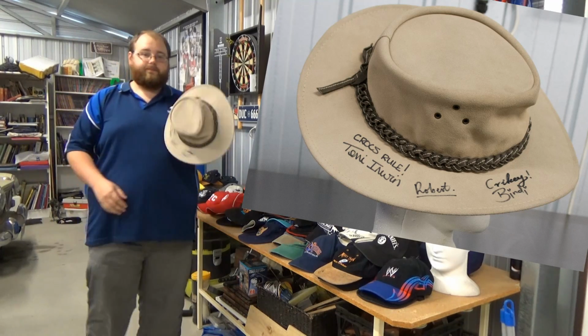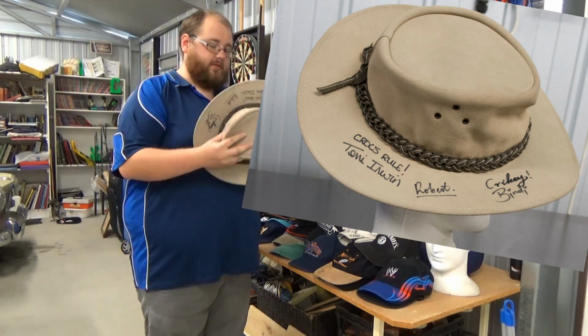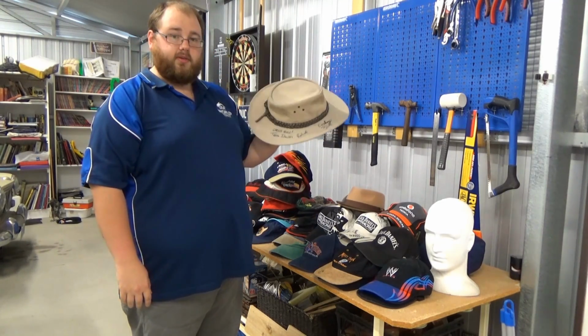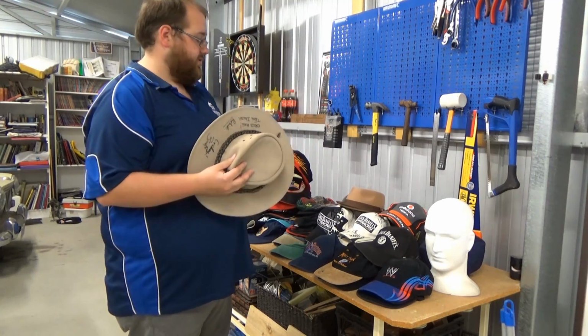This is my Jackaroo. I bought this in Queensland. It's signed by Tony Irwin, Robert Irwin and Bindi Irwin. We got to meet him at Australia Zoo, so that was pretty cool.